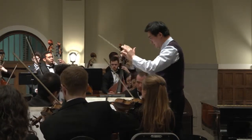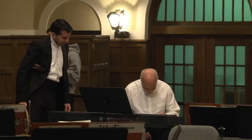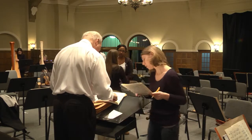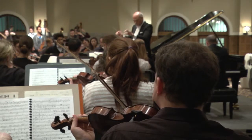Both of us enjoyed working with each other, and I admired his conducting and his personality. The orchestra here and the University of Iowa is also the name is very popular in China, so that's why I came here with Professor Jones because of him.